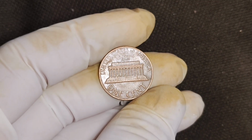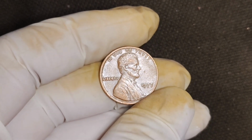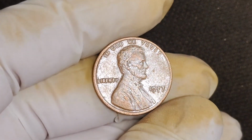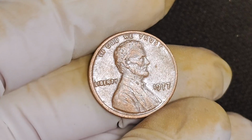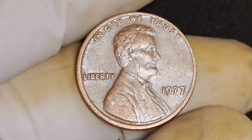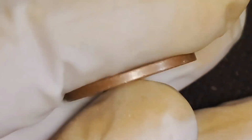When it comes to these rare coins, condition is everything. Sure, a 1977 no mint mark penny in rough shape might only get you a couple of bucks, but a well-preserved one can fetch millions. We're talking about the kind of money that could buy you a nice vacation or a couple of collector-grade cars if you're feeling fancy. And hey, I know what you're thinking.